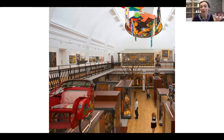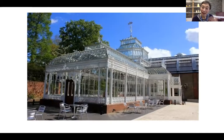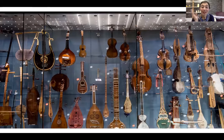So these really beautiful high-ceilinged galleries, and the Horniman Museum is not open at the moment, but hoping to go back in person when it is. And outside there are the beautiful Horniman Gardens and this really lovely conservatory. So it's a museum, but it's a museum with a bit of a difference and really with a real South London flavour. And there's also an incredible collection of musical instruments.